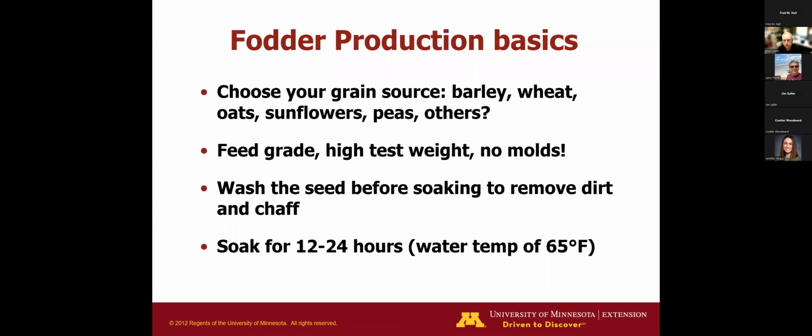I certainly wasn't sold on barley when all of this started. It's like, well, why can't we use other grains? Barley is not the easiest grain to come by. In the upper Midwest, there's way more oats or other grains than barley.